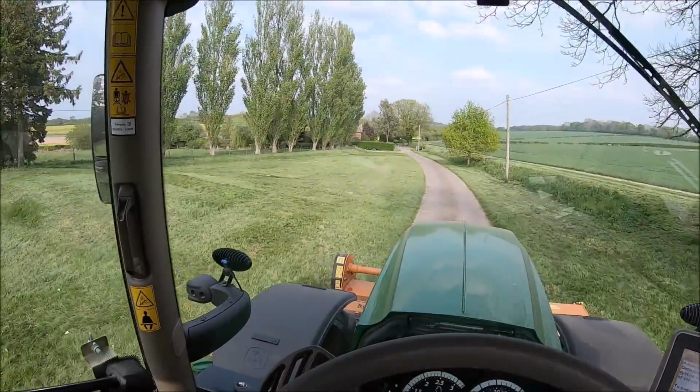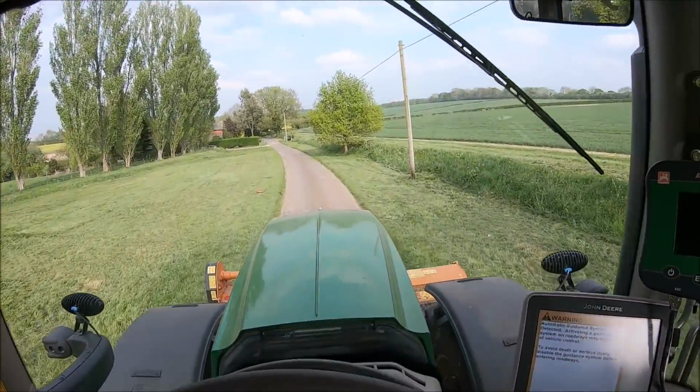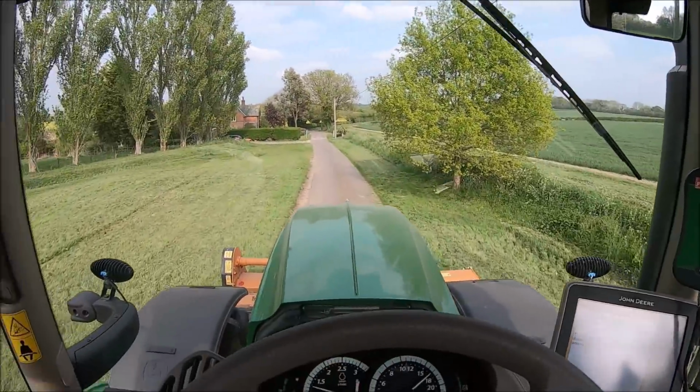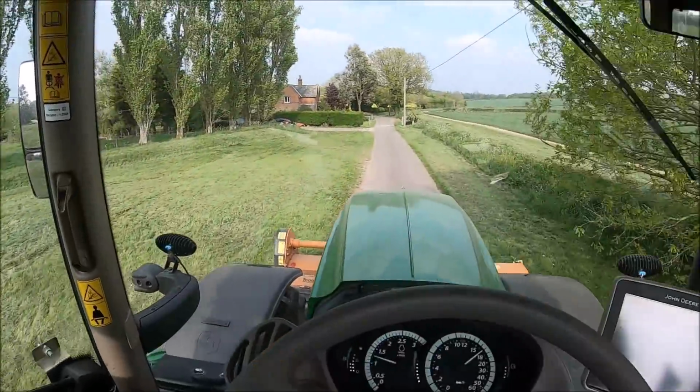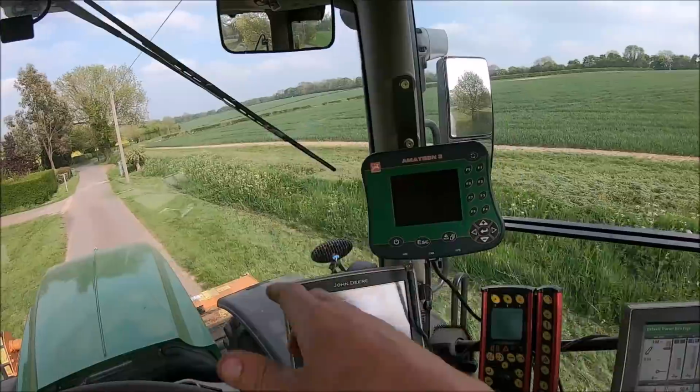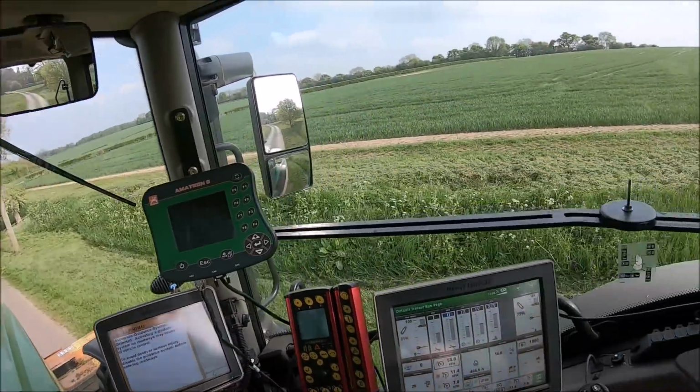Okay, so I'm done here now. Just tidied up this nicely. I even fired up the old strimmer. Done a bit of strimming around the poles and around the gate and that. So yeah, I did run out of petrol though. I'll cut that bank with the hedge trimmer when I get it on.